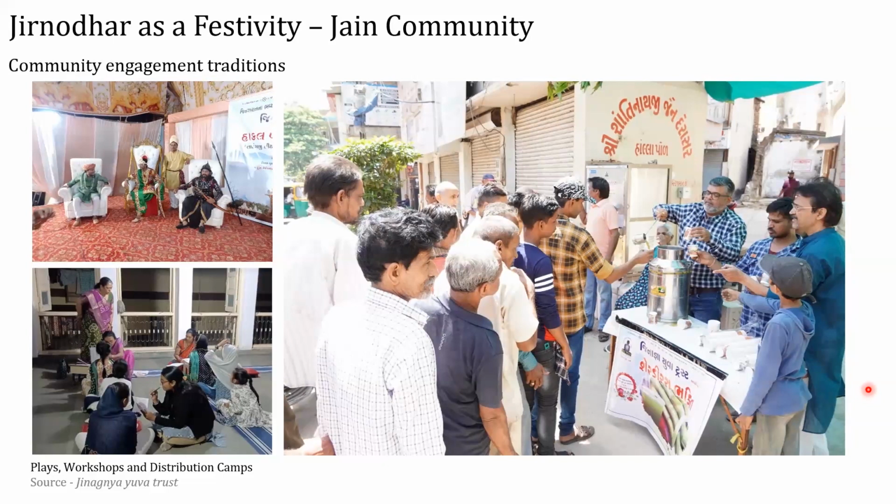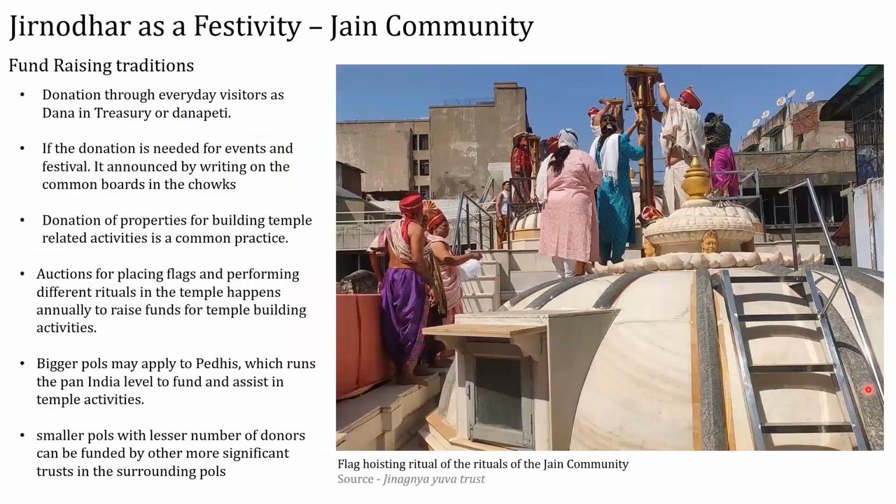Like I said, these things happen to collect the funds, but the fund collection part is a completely different and very elaborate process that I will be talking about right now. Everyday visitors can put their donation in the dan peti. That's how the funds for this entire tradition are collected. So I'm also talking about the economic part of it and the fundraising part of it. For donations that are needed, they write that, let's say, 50 lakhs or 40 lakhs is needed, so people can come and chip in the money.